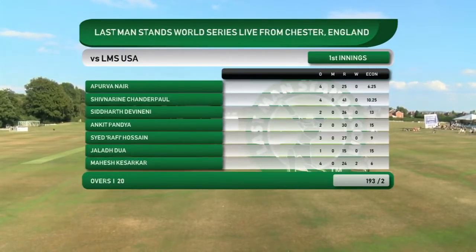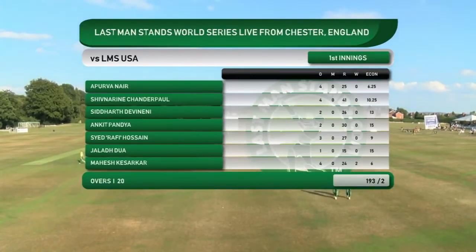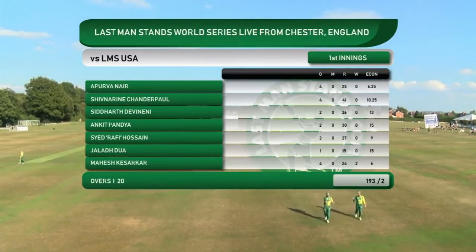Well, I'm intrigued to know where Shiv Chanderpaul's going to bat here. I think that their only chance is surely he's got to be opening the batting. He went for 41 off his 4 overs, so he needs to make more than that here. Well, to be fair, I think he pulled it back well, because after that first over, I think the last 3 overs were much better.